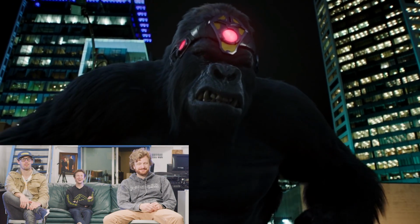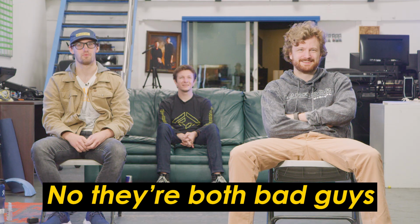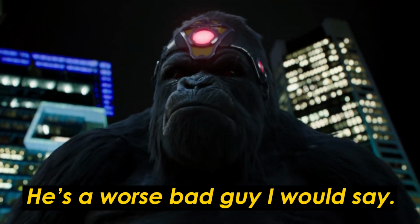It's pretty good. This CG looks really good, actually. I don't understand what is going on here. Who's the good guy? Who's the bad guy here? Is the shark actually the good guy? No, they're both bad guys, but they got King Shark on their team to help them fight the gorilla. So the gorilla was the bad guy? He's a worse bad guy, I would say. I feel like I'm just more confused now.